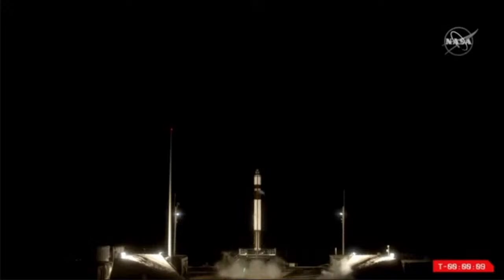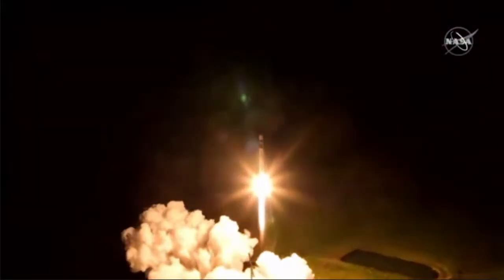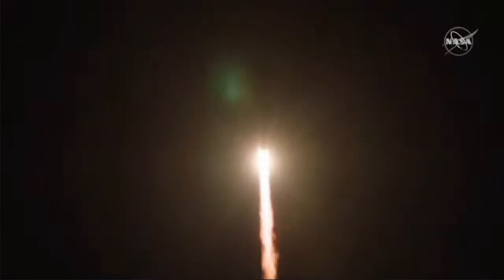10, 9, 8, 7, 6, 5, 4, 3, 2, 1. And lift off. HVB discharge now. Stage 1 propulsion is nominal. Entering burnout detect mode.